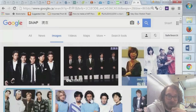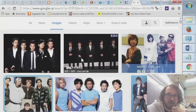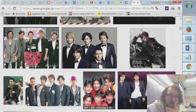Okay, so these are old pictures though. Yeah, see, there's a boy band and all that. They don't really have too many recent pictures. Anyway, they haven't aged as well, let's just put it that way.